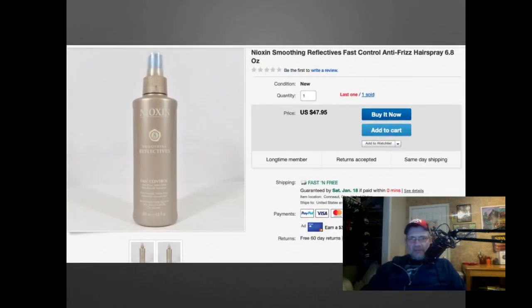This is Nioxin Smoothing Reflectives Fast Control Anti-Frizz Hairspray because you don't want to be frizzy. This is 6.8 ounces. This one was from a discount grocery store that we go to. We check that store about once a month. We haven't had as good luck there lately, but this one did sell. We have 2 of these apparently because one sold and then this says last one.